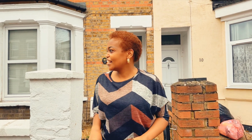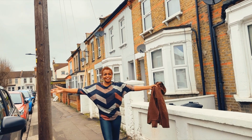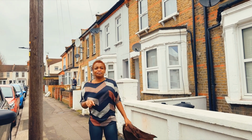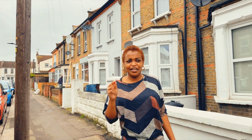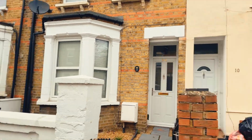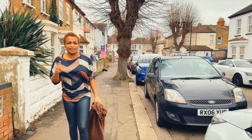Hi guys, as you can see, we are in the streets of London, UK, and we want to take our first sightseeing, and we're going to be leaving soon. Maybe I can show them the car that I got, and I will be driving. I'll be driving, and I have been driving.